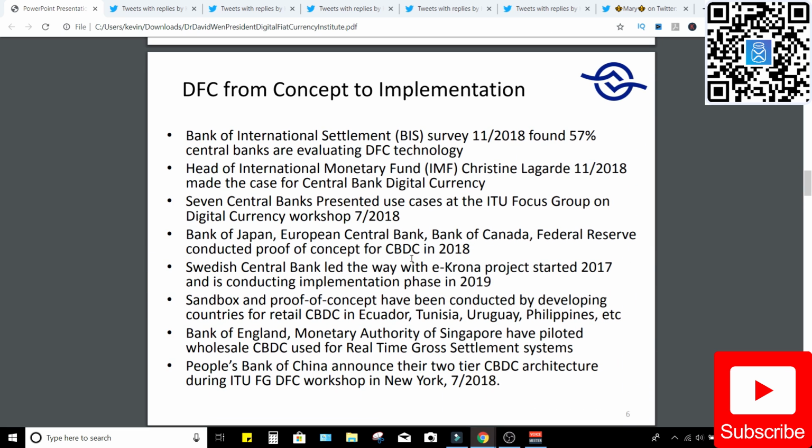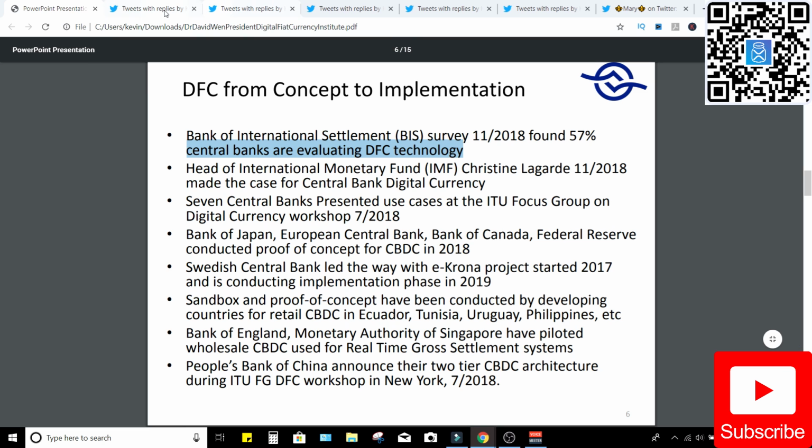And right here I want to cover, so digital fiat currency from concept to implementation. So they're showing the proof of concept here. So we have the BIS, Bank of International Settlements survey, found 57% of central banks are evaluating digital fiat currency technology. So we already see more than half is interested. Now we're going to see the rest of it, the domino effect and snowball effect come in. And they've already invested billions in infrastructure, so this will be happening sooner than later.